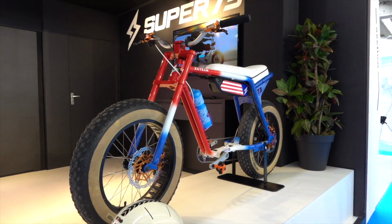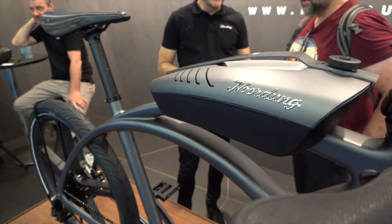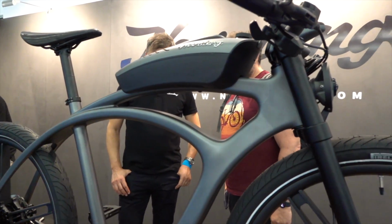Other brands are also leaning hard into the motorcycle inspiration, such as this really slick looking offering from a new company called Nordung. Motorcycle tank for the battery? Check. Mag wheels? Check. Sweeping frame lines? Check. This thing definitely looks the part.